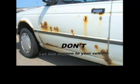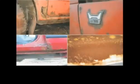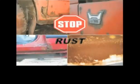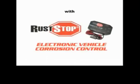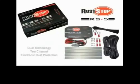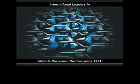Don't let this happen to your vehicle. Stop rust with Ruststop, electronic vehicle corrosion control. International leaders in vehicle corrosion control since 1991.